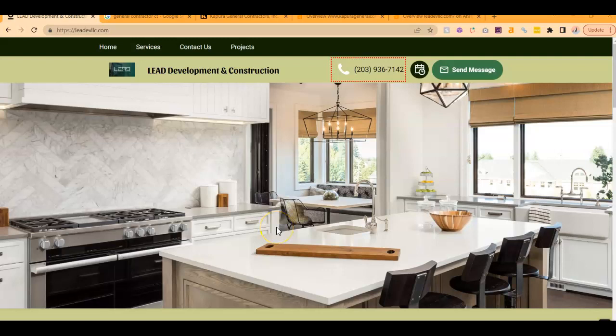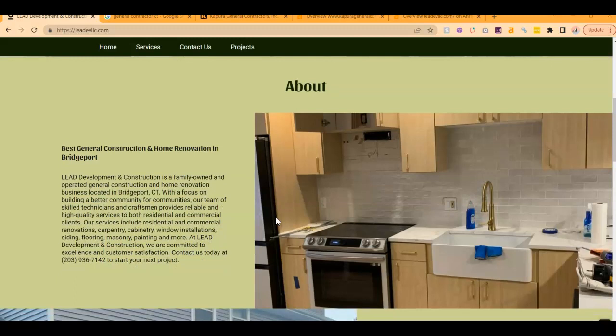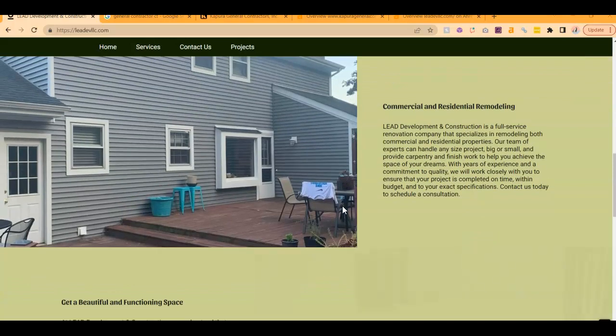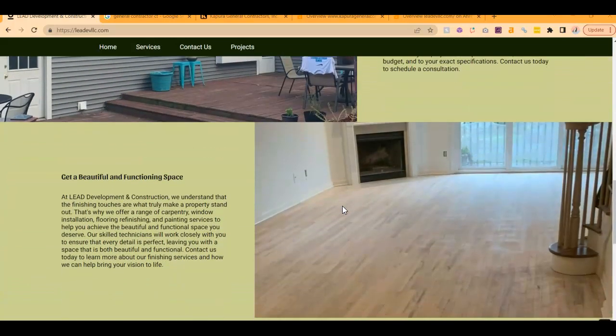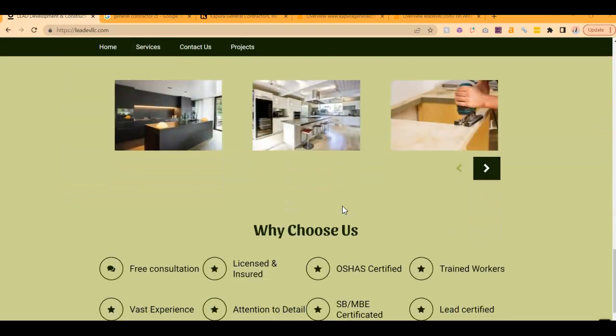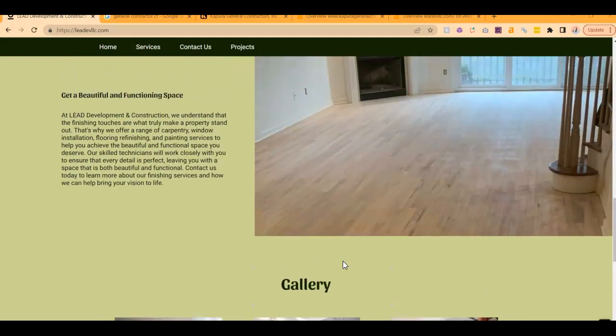This looks great. Moving on, I see you have a little bit about you, family owned in Bridgeport. Some stuff about your service is cool, and how you offer commercial and residential. Beautiful and functioning space, a gallery, why choose you, and then the bottom. So it's not a bad site.